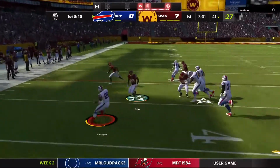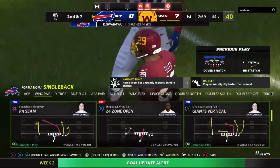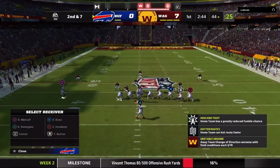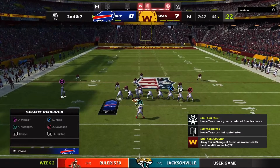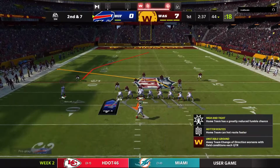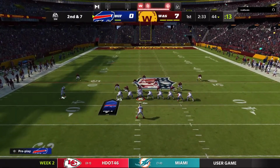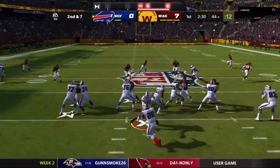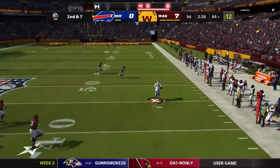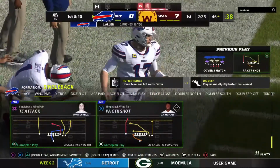On 1st down, they'll run with Nwangu. And he's going to take this one up only to about the 44-yard line. 3 yards on the pickup there, and it'll be 2nd down. On play action, Allen. Flushed out right. And he's able to take it across midfield before going out of bounds.